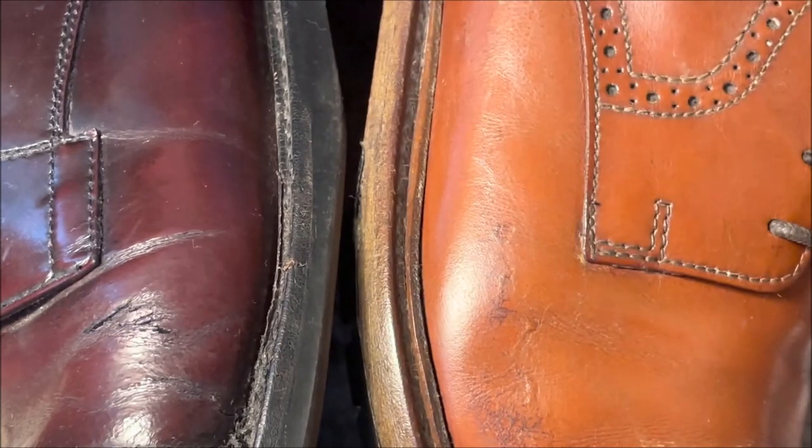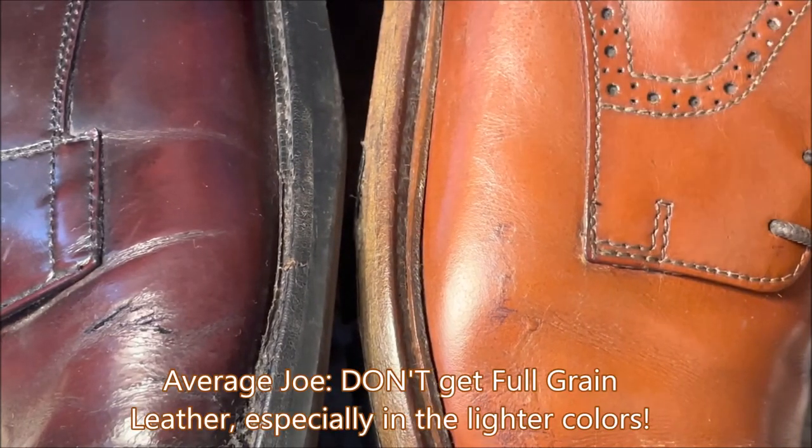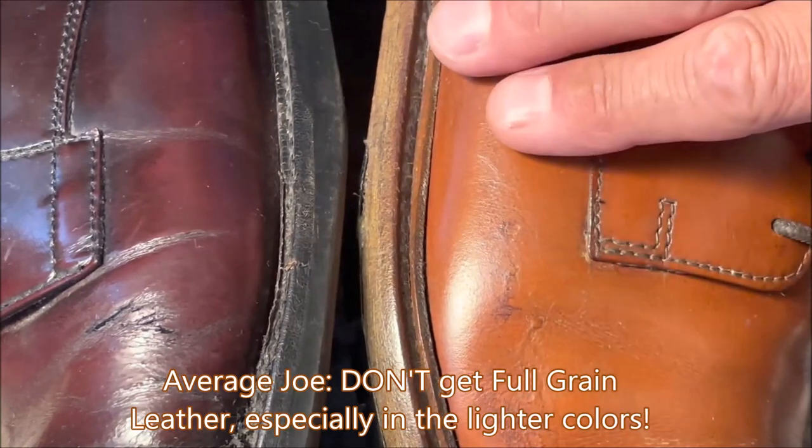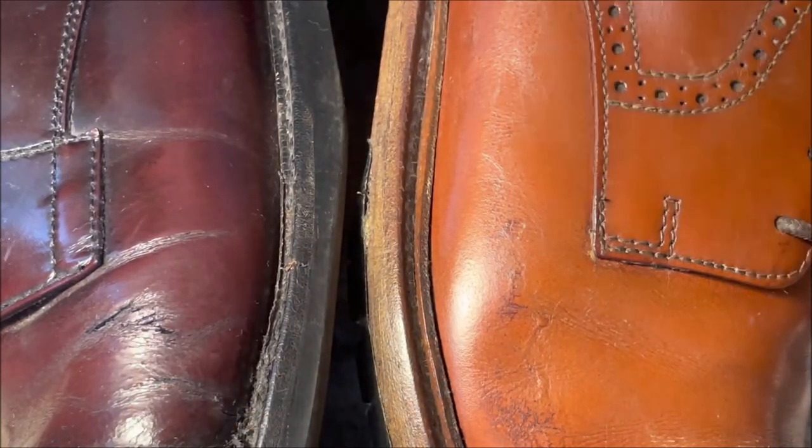That's why I would not advise people that are in the average Joe category A, that aren't gonna take care of their shoes, aren't gonna protect it from weather. I advise you don't get full grain leather because you're probably just gonna destroy it.